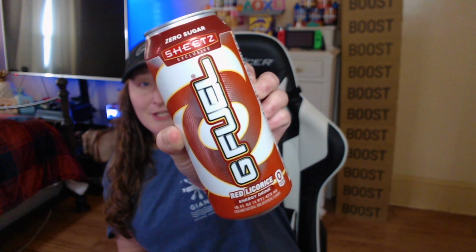Red Licorice. I'm excited. I mean, I hope this isn't gonna taste like a Twizzler strawberry red licorice. I just hope it's like the OG rope licorice that you would go into a drugstore or whatever and purchase. I don't know if you guys know what I'm talking about. I might be dating myself right there, but I'm just hoping it's not gonna be like a Twizzler licorice taste. But either way, I'm pretty excited.